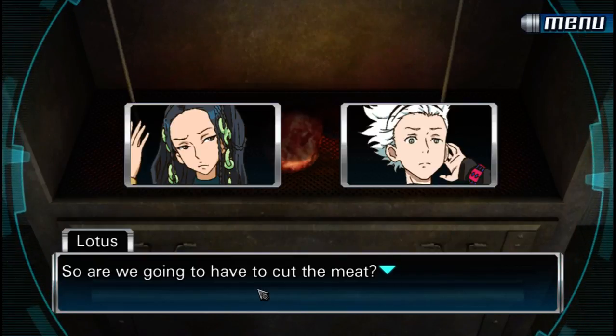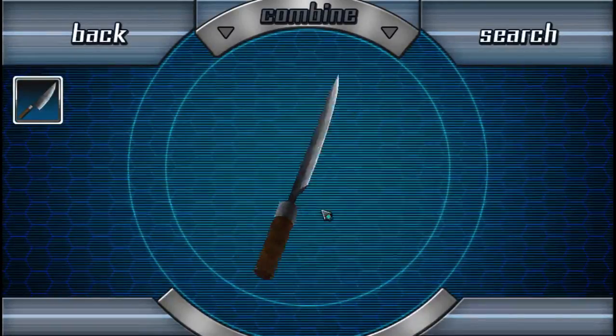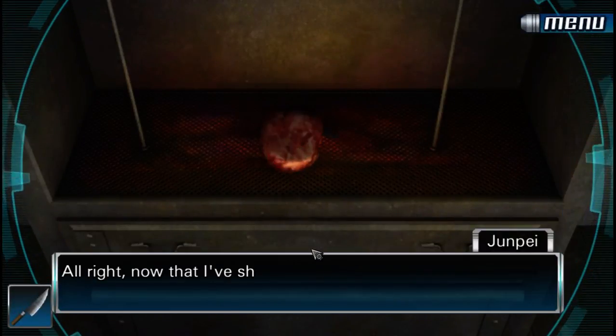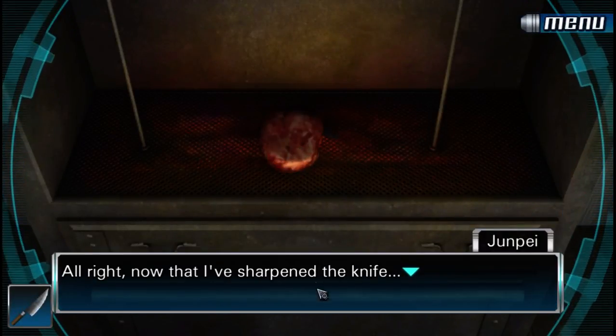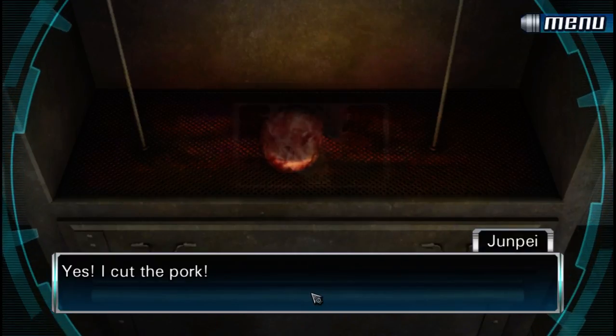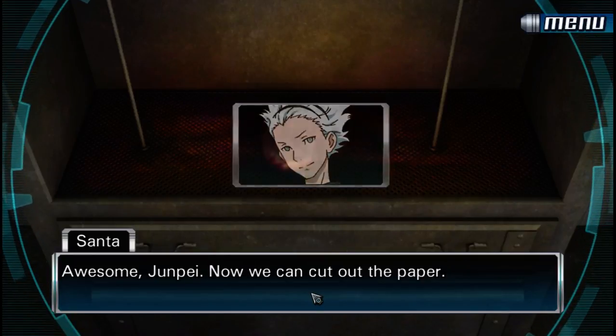So, are we gonna have to cut the meat? Yeah, it looks that way. Okay, time to cut this. Hey, Crow, how you doing? Alright, now that I've sharpened the knife... Alright, I cut the pork. Awesome, Junpei. Now we can cut out the paper.